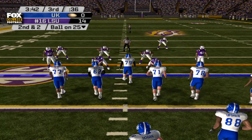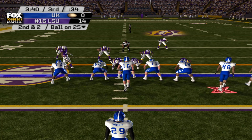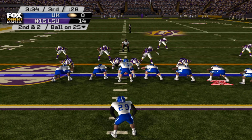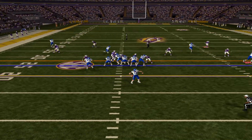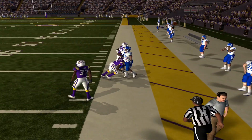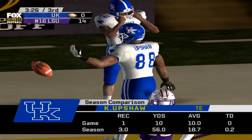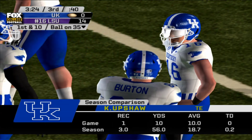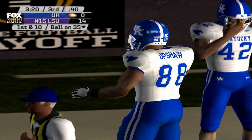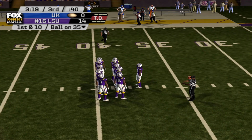Ball on their own 25. Ace backfield. Play action. Short toss. Complete. Knocked out of bounds. I like the defense that was called. They just didn't make the play on the ball. You're right. It wasn't necessarily bad defense. The offense just executed, and the result is a first down.